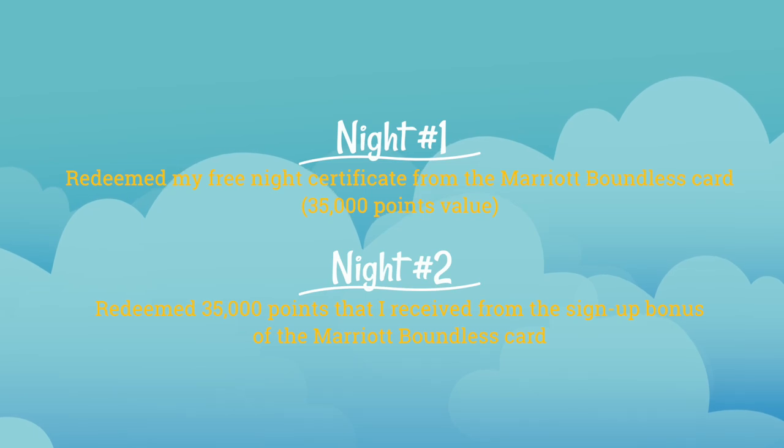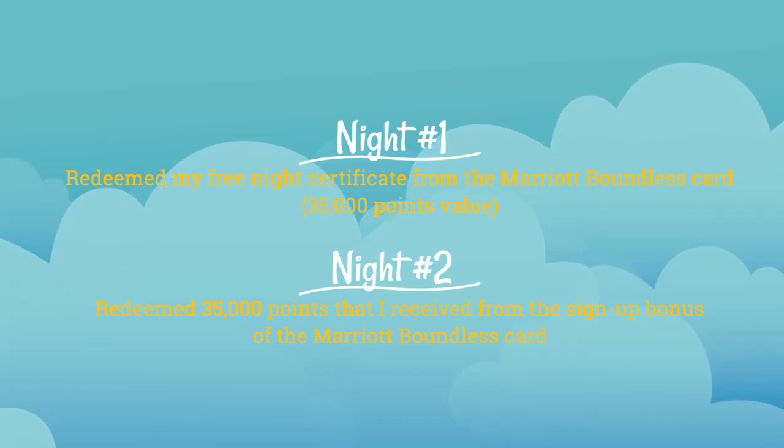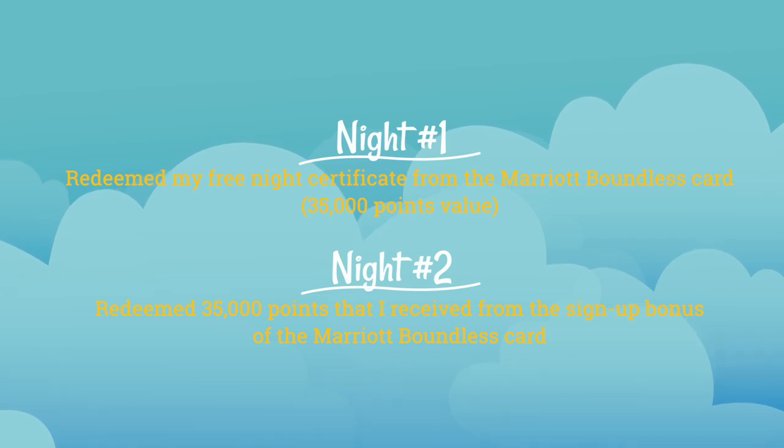The way I even got these points was through opening up my credit card, the Chase Marriott Boundless, and I got a 100,000 point sign-up bonus, and 35,000 of that went to the hotel. So yeah, I didn't have to pay for the hotel for 2 nights. So it was really nice. It's the first time I ever stayed at a Ritz-Carlton.